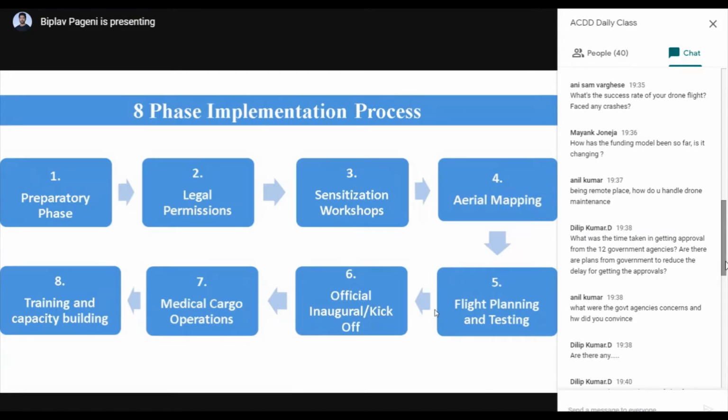Thank you, Uttam. And there is one question about the funding model. So is it changing or is it the same, or what is the funding model like?